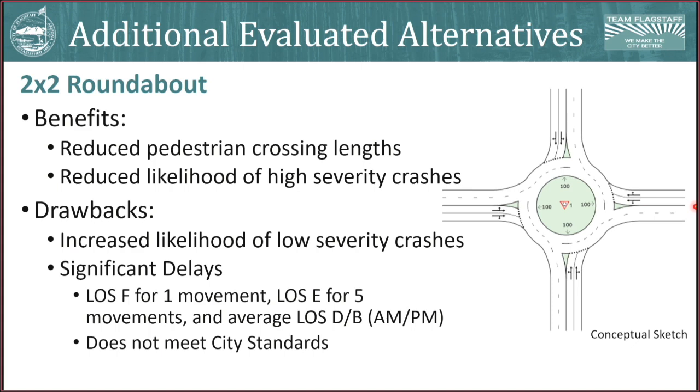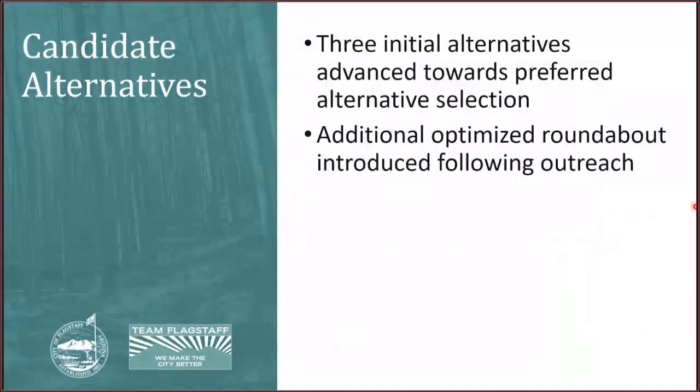Another drawback, again, delays for this setup. We had level of service F for 1 movement, E for 5 of them, and an overall average level of service D in the AM and B in the PM, making it unfortunately not meet current city standards. With that, that'll take us to the three alternatives that did make the cut through the initial evaluation. We'll talk on those, we'll go through the public outreach discussion, and then bring in that additional alternative that was brought in later.